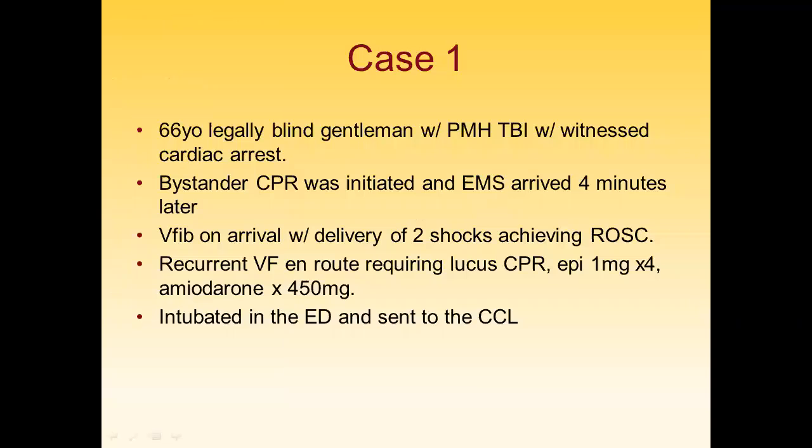So a few cases. First guy, a 66-year-old gentleman, has a prior history of TBI, though he's living independently, had a witnessed cardiac arrest at a restaurant. Bystander CPR was initiated, and EMS showed up in 4 minutes. VF was observed on arrival, got 2 shocks, and got ROSC. Then bringing him in as a routine STEMI, he goes back into VF, he gets epi, multiple doses, he gets amio, and he's on LUCAS CPR and VF still on arrival. Intubated in the ED and comes to the cath lab.